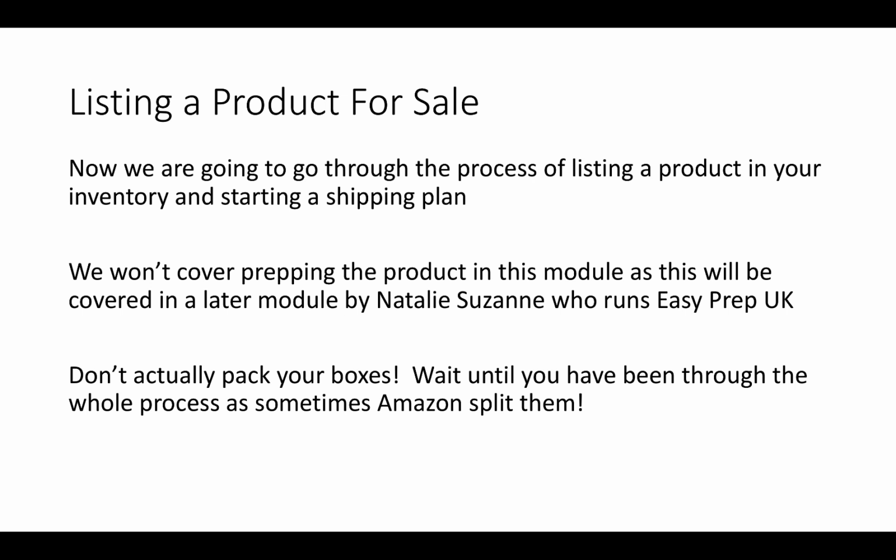Now, when you're prepping and listing and such like, don't actually ever pack your boxes. Wait until you've been through the whole process, as Amazon have this wonderful idea that it's a good plan to split your boxes sometimes. So you think you've got one lovely size box that all fits together perfectly, and Amazon tell you they want half to go to this end of the country and the other half to go to the other end of the country. Natalie will cover all of that, but don't actually pack your boxes.